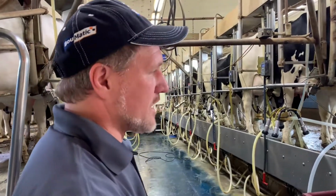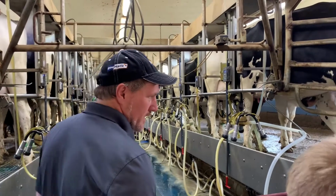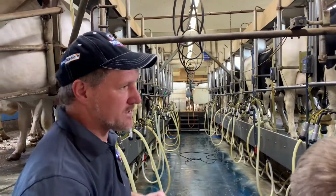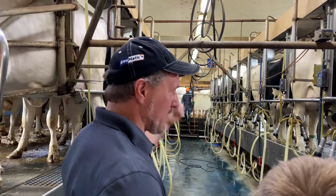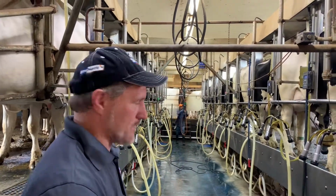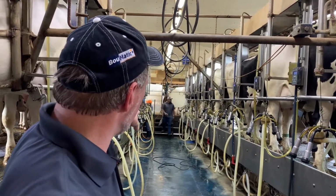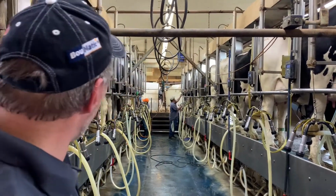Okay, this here is a double 10 herringbone parlor. Okay, this is where Albert Road is. We got about 600 cows we milk 3 times a day. We got 8 hours between milking. So every 8 hours these cows come into the parlor for a milk. So what happens is the gentleman back there, he just loaded this side with cows.